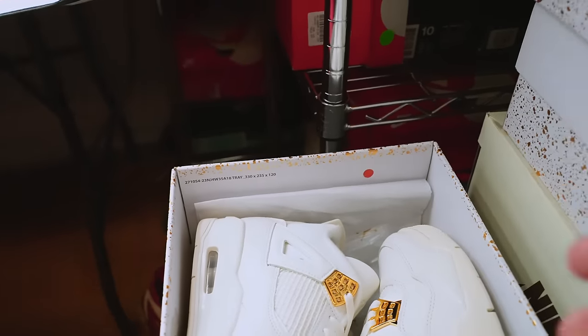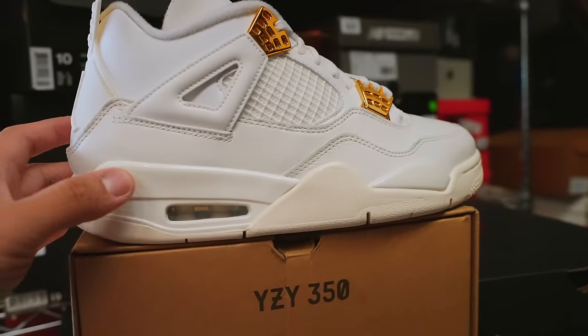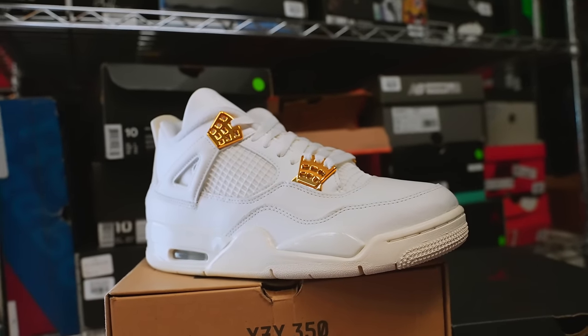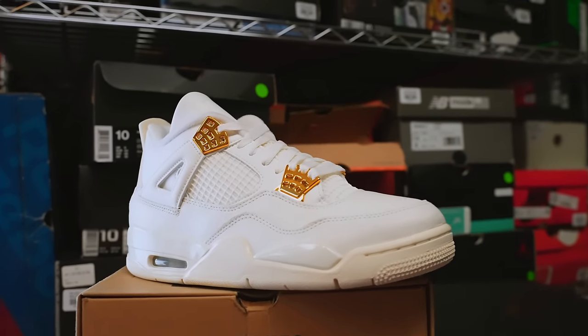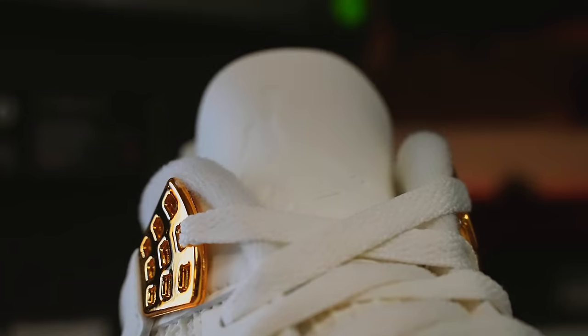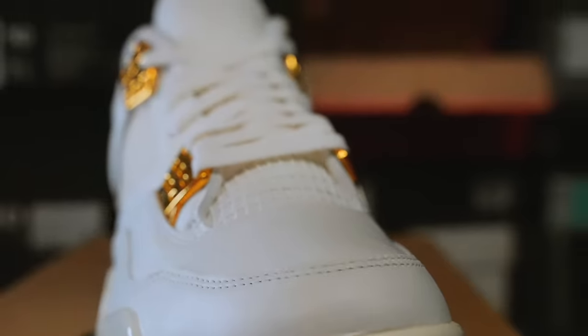First time really seeing this shoe. It's basically a pure money with gold tips, and this is also some type of leather, but pretty cool shoe for a girl or a guy. I feel like it's an easy sneaker to clean as well. And this is kind of crazy, the Jordan Brand Flight is embossed in the tongue. I don't know if you guys can really catch that, but that's interesting.